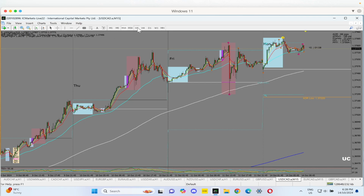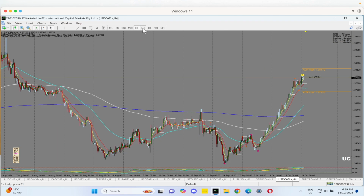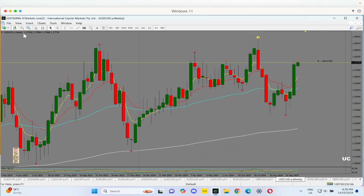I don't know how far this is going to happen, but I want to see them falling very hard wherever they are now. If you look at higher time frames for USD CAD, you can actually find that if you follow ICT methods, you kind of got into an order block area again.